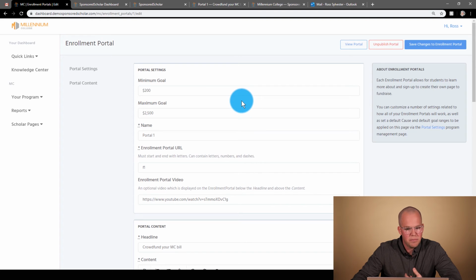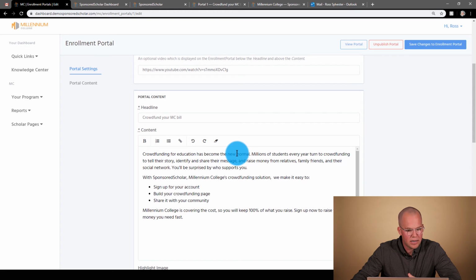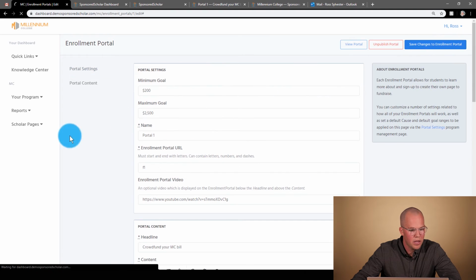A question oftentimes is around the goal amount. So the school can actually restrict the goal amounts that go on for each portal. So if you only want students raising up to $1,000, they have bills up to $1,000, they can lock in those portals. And they can go on and actually update any of the content and update and view their changes, or just save them here.